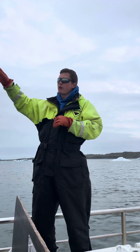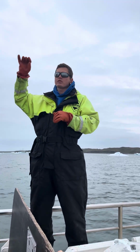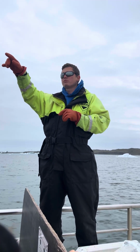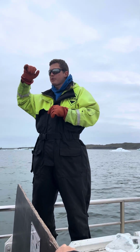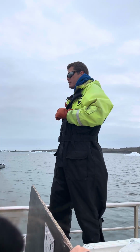And as you can see here around you, we have a lot of ice and icebergs floating right here in the middle. All these icebergs are coming from the same outlet glacier, Breiðamerkurjökull. Every 2 or 3 weeks, new ice calving happens, so new icebergs break off from the glacier edge, fall in the water and drift slowly towards the south.